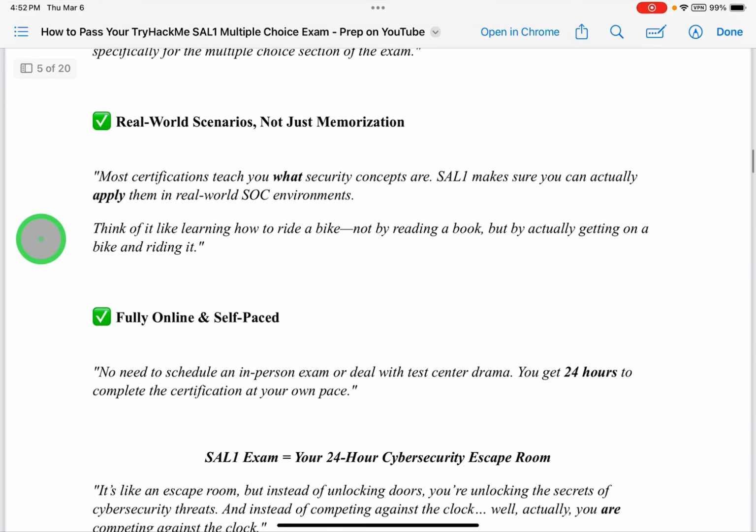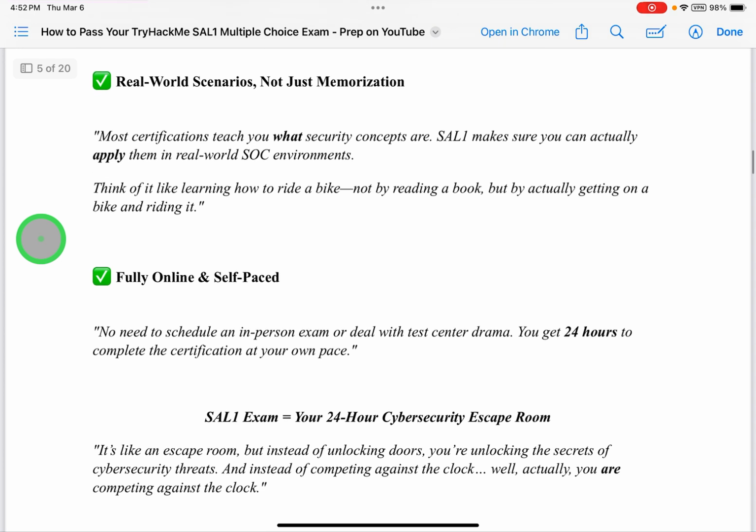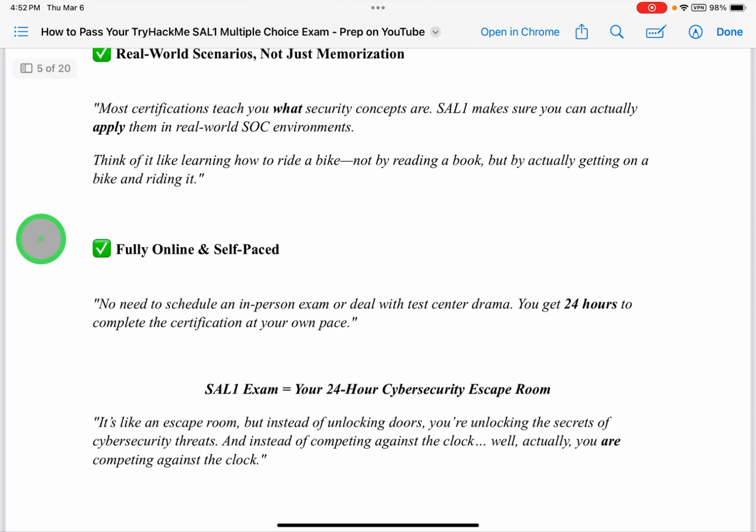Real world scenarios, not just memorization. Most certifications teach you what security concepts are. SAL1 makes sure you can actually apply them in real world SOC environments. Think of it like learning how to ride a bike. Not by reading a book, but by actually getting on a bike and riding it.